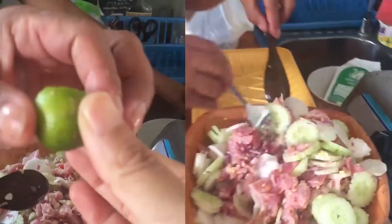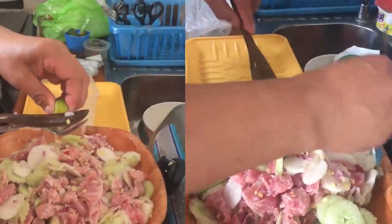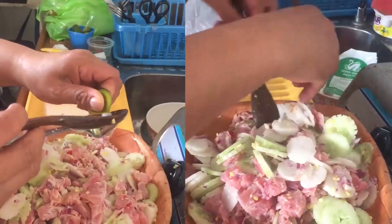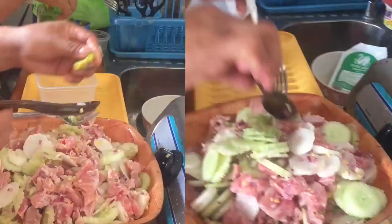Let's get close. Ooh, this is one of my favorite Filipino dishes. It's like a ceviche. Sashimi, very yummy.